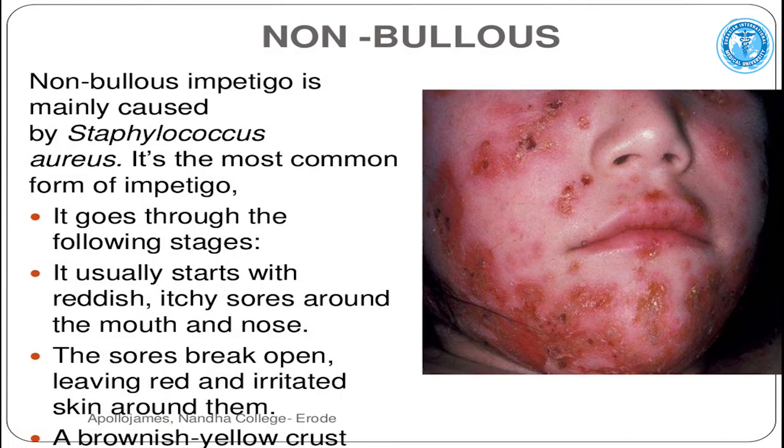Non-bullous impetigo is mainly caused by Staphylococcus aureus. It's the most common form of impetigo. It goes through the following stages. It usually starts with reddish, itchy sores around the mouth and nose. The sores break open, leaving red and irritated skin around them, and a brownish yellow crust.